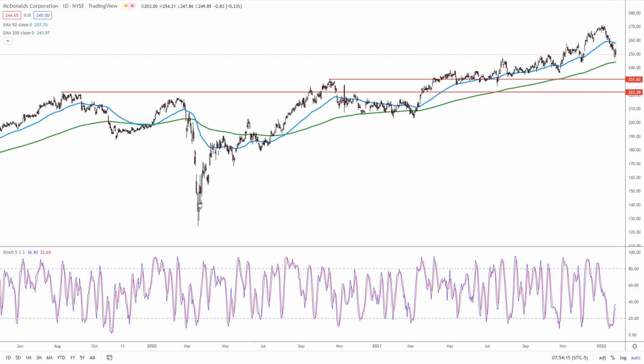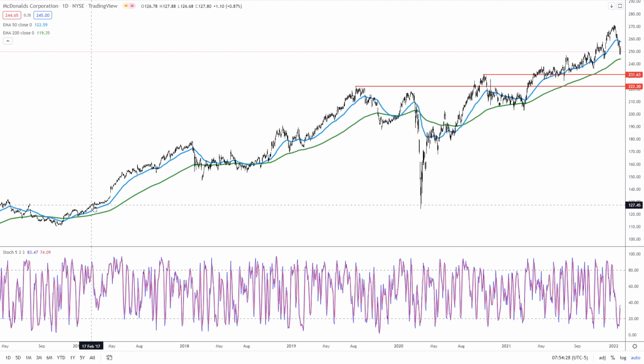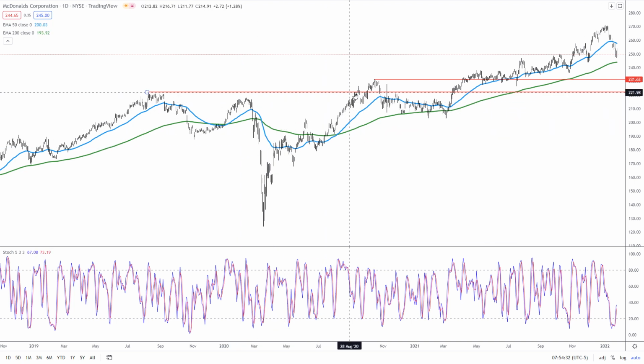Dow component McDonald's is trading lower by more than 2% after missing Q4 top and bottom line estimates. Taking a look back, the stock topped out right around 220 back in August of 2019, sold off to about a 3-year low during the pandemic decline, returning to the prior high in September, then carving the handle of this broad cup and handle pattern ahead of a breakout in April of last year.